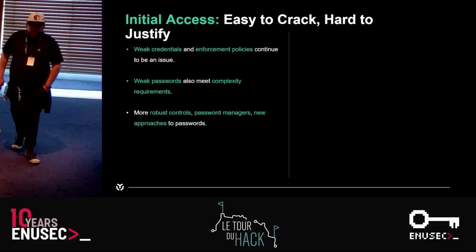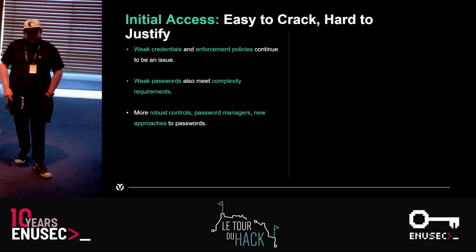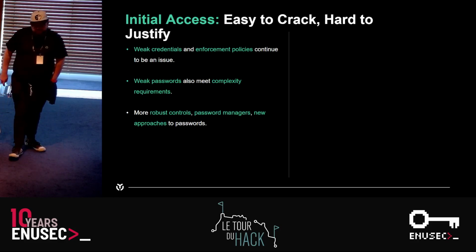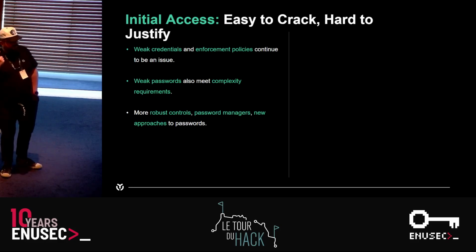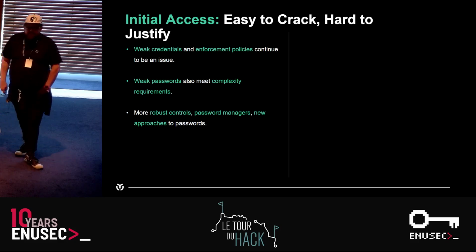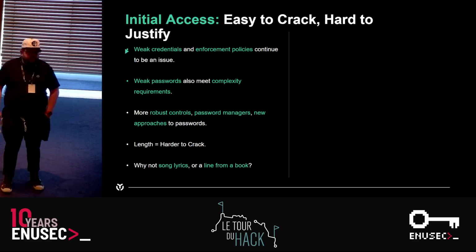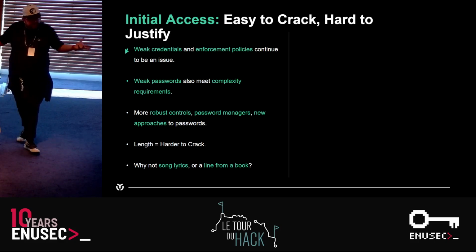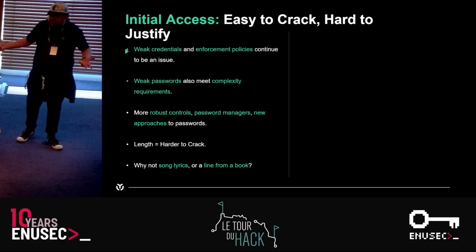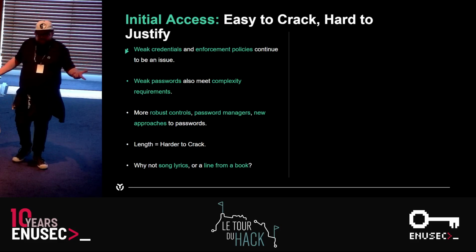I think that we as an industry, we as practitioners, need to start encouraging more robust controls, encouraging people to use password managers. Remember one complex password to get into everything else, and just generally new approaches to passwords. In general, length is harder to crack, so why not use song lyrics? My current AD password is a line from a Bring Me Horizon track. I'm a massive Wheel of Time fan. In the past, I've used The Wheel Turns and Ages Come and Pass.